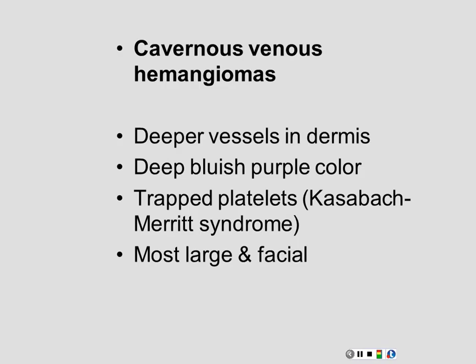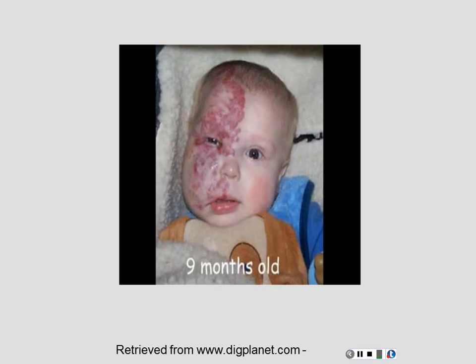Now, here's some nasty ones. A cavernous venous hemangioma. That's where the deeper vessels are affected in the dermis. It's a deep bluish-purple color, and it's actually from trapped platelets. And this is that Kasabach-Merritt syndrome. I don't know if I said that correctly earlier, but that's what I was trying to say. Most are very large and on the face, so they're very visible. There's also a lot of other things going on with this syndrome, if that's what it's from. And so the treatment is not going to be the same as you would see for the other hemangiomas. This is a picture of this poor baby that has that.